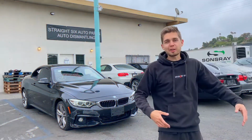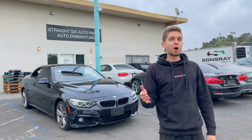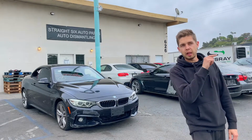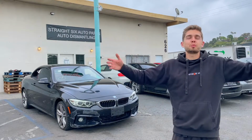We saw the car at the auction. It had red interior, pretty bad damage. That's what we need. And here is the car next to me. The car came to us from the LA area, I believe. Yes, from LA. And it has only 69,000 miles, which is super good for us.